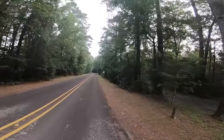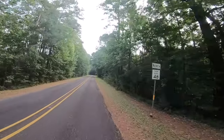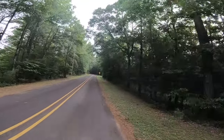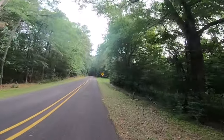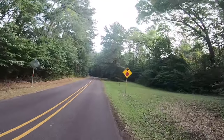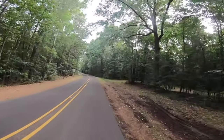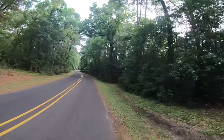This is truly a beautiful Texas state park. Martin Dies Jr. State Park was originally going to be developed as a Corps of Engineer, actually two Corps of Engineer parks, and then Texas Parks and Wildlife took it over and made it one big park. There's 13 miles of paved road in Martin Dies Jr. State Park.